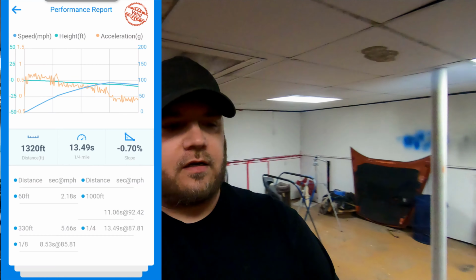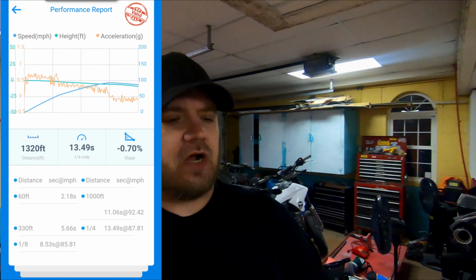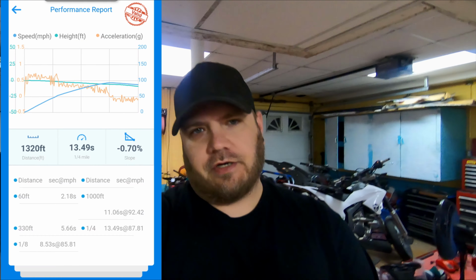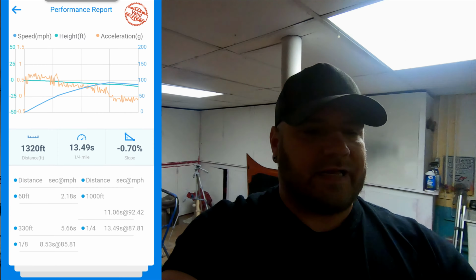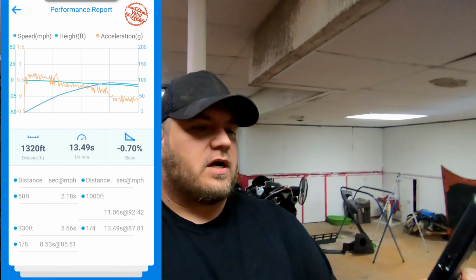Okay guys, so this is run number one. It was in pretty much full auto mode, just in drive. I tried to stall it up as far as it could and it only stalled up to like 1300 RPMs before it tried to spin. But as you can see, 60 foot was 2.18 seconds, 0 to 60 was 4.83, and then we ended up crossing the eighth in 8.53 at 85.81 miles per hour.